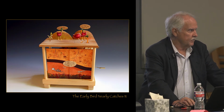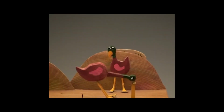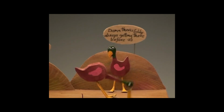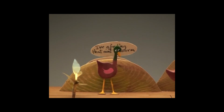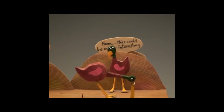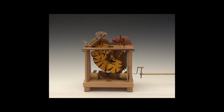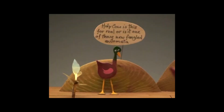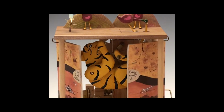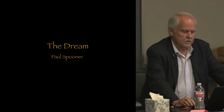This one has speech bubbles, but you'll have to read quickly. Oh, that's all right. This is a piece that Paul explains, this very strange piece called The Dream, which is a little more like a nightmare.